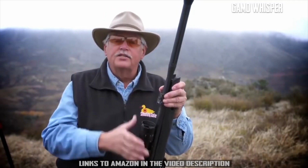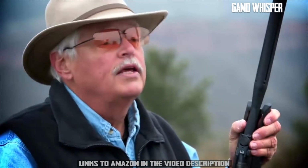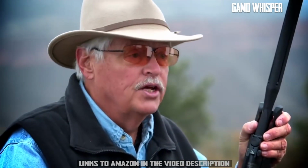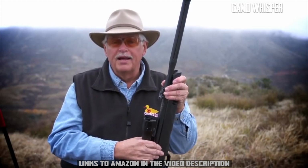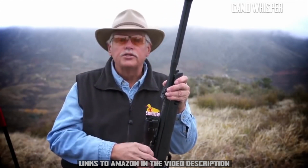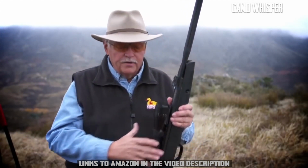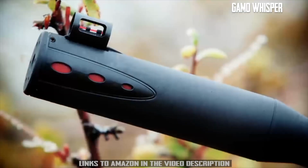I found that these guns, and I've had maybe 2 generations of these Fusion Whispers, really like the Gamo match pellets. They're super accurate with those pellets. A little bit less so with the pellets going really fast, which is actually consistent with modern firearms technology. But in any case, this is your ideal starter.